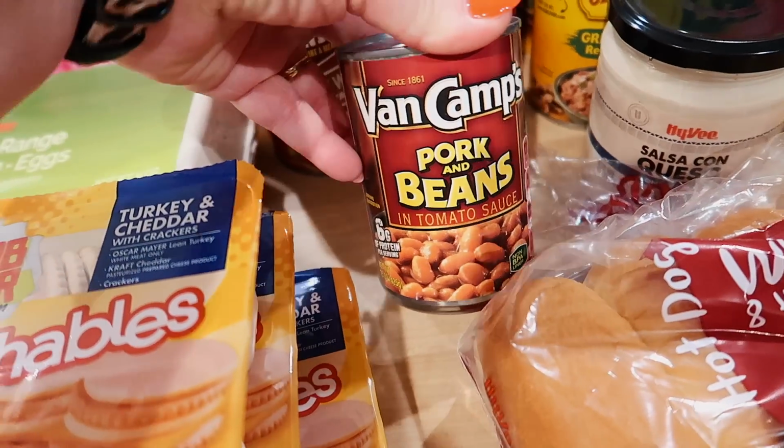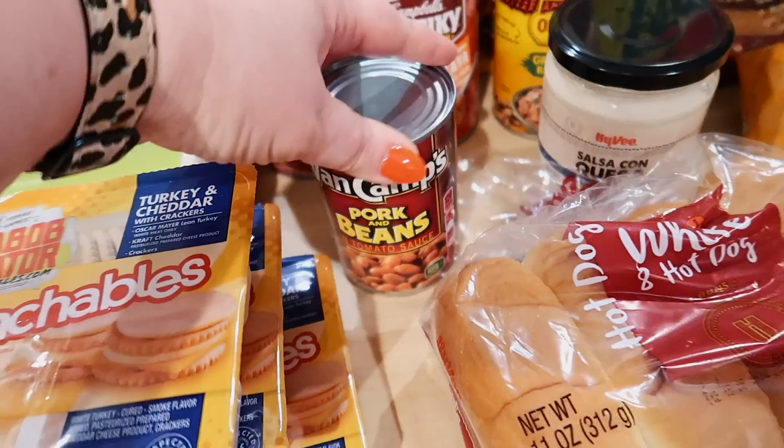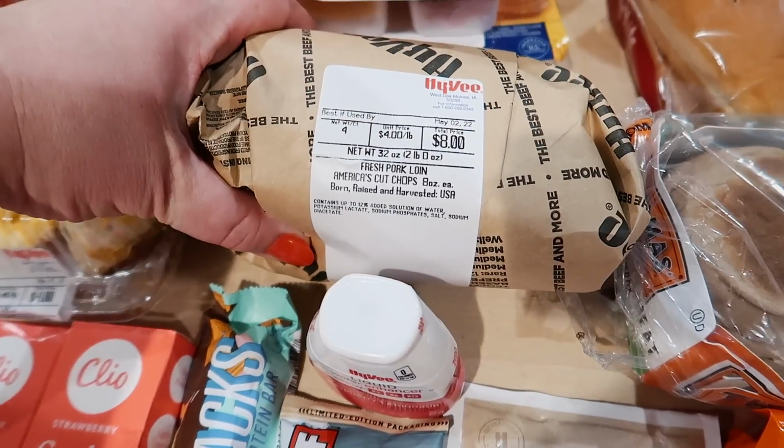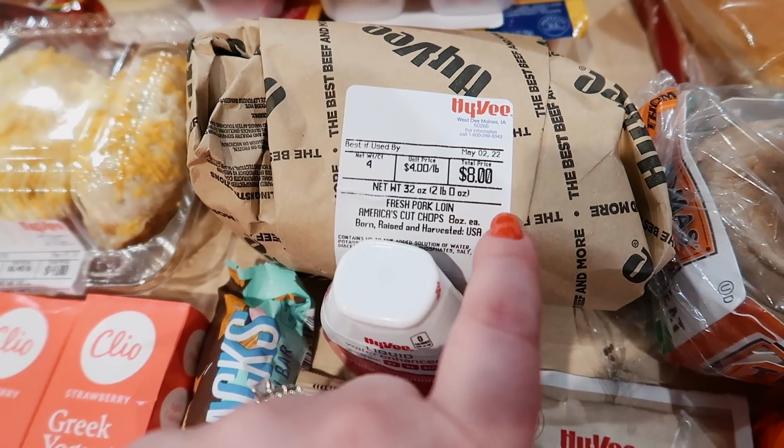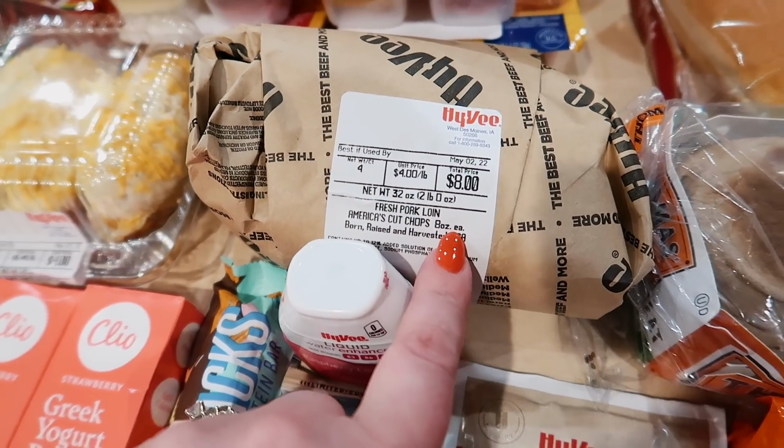These were actually free, so these pork and beans. If you purchased 4 of these 8-ounce pork chops, which I actually thought was a good deal, so this was 2 pounds of pork loin chops for $8.